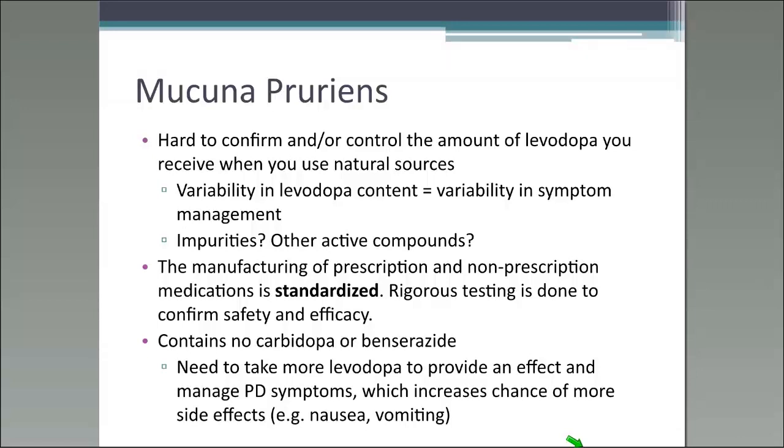There are differences in the regulations that go into natural health products and what is approved and what is not approved. And the other thing with natural sources like Mucuna pruriens is that they don't contain carbidopa or benserazide. If you don't have anything preventing the metabolism of levodopa before it reaches the brain, you might get more nausea, and you might have to take more of the product to provide an effect, because you would need more levodopa to get into the brain and manage Parkinson's symptoms. So there are different things you have to consider when using a natural health product.